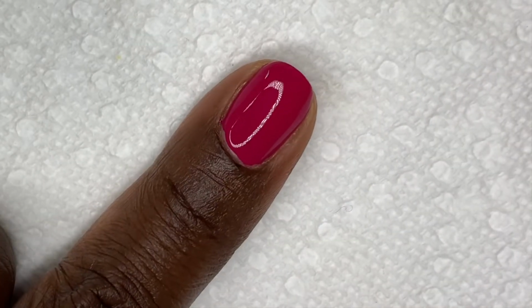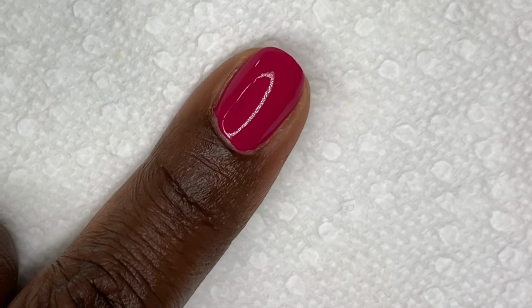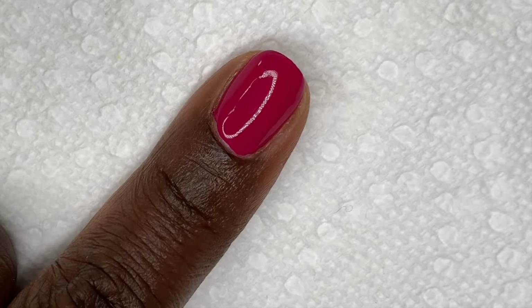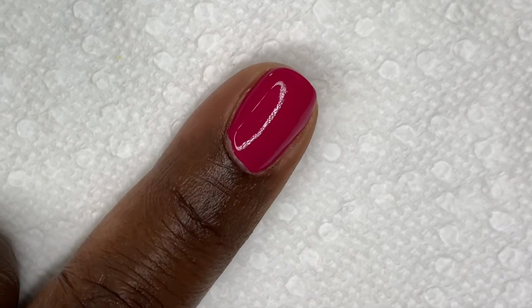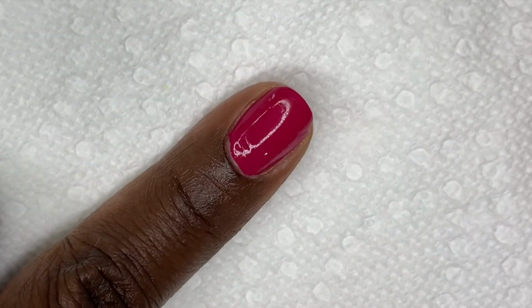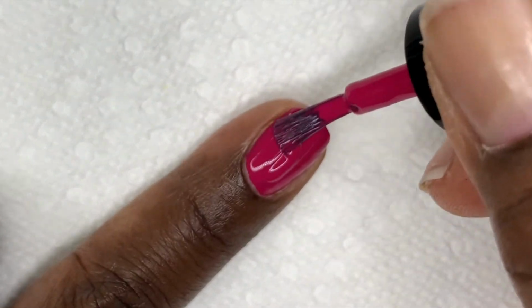And I have to say that these polish formulas are terrific. They are definitely mainstream caliber, in my opinion. Beautiful, beautiful formula. I can't ask for anything better right now. All right, friends, and we're back for a second coat of Applepicking.